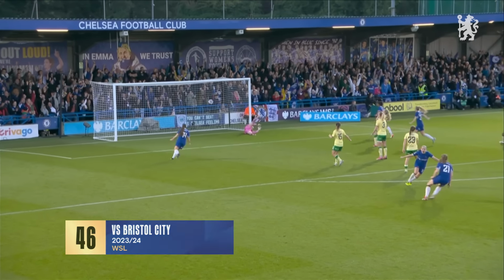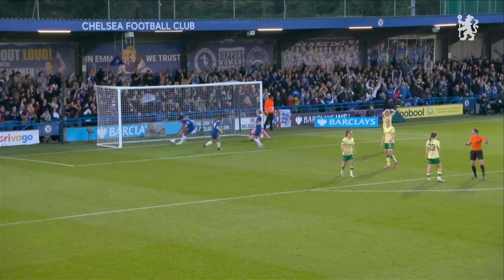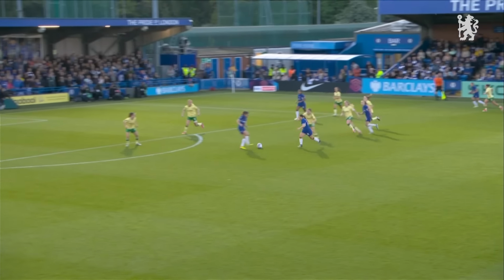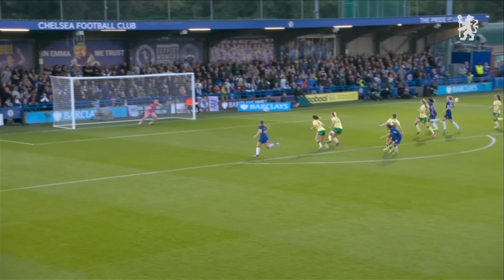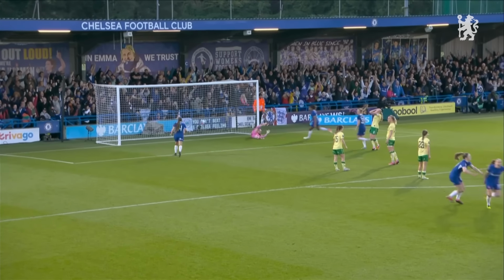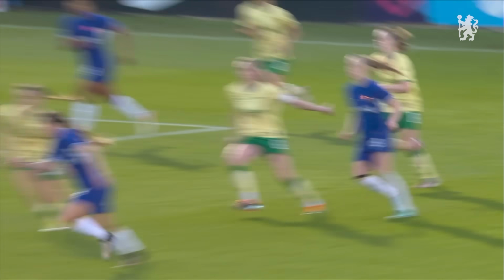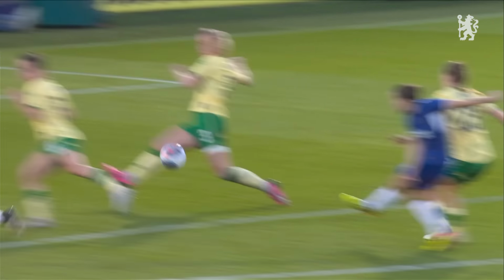Reiten! That's the pick of the bench. 7-0 Chelsea. The goal difference is level. Guro Reiten's got four of them. More than doubled her season tally in an hour.